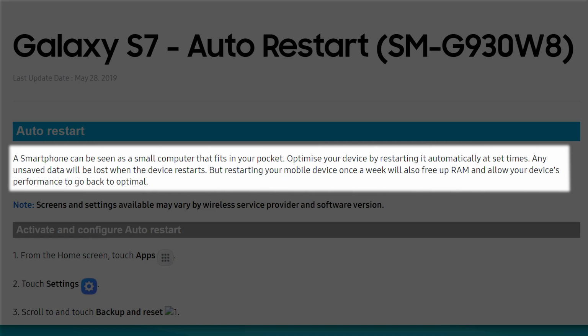So at least Samsung does sound like they're kind of recommending doing this if you want, or at least if you have any issues. It wouldn't be a bad idea to just try restarting your phone maybe once every Sunday. Remember to put that on your schedule and see if your phone performs better during the week, and then you can keep doing it.